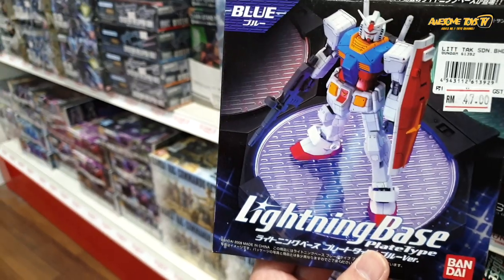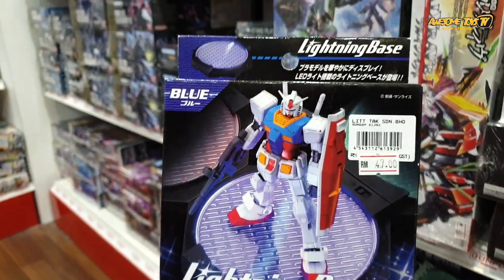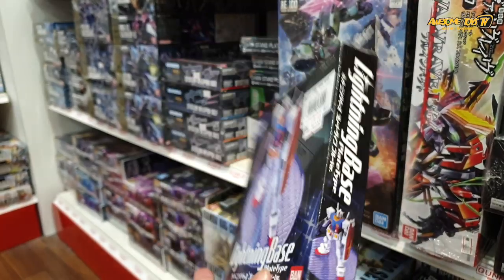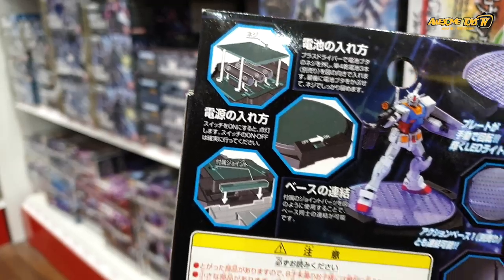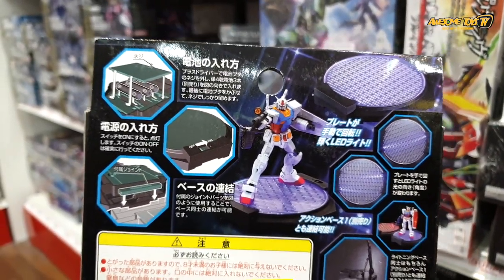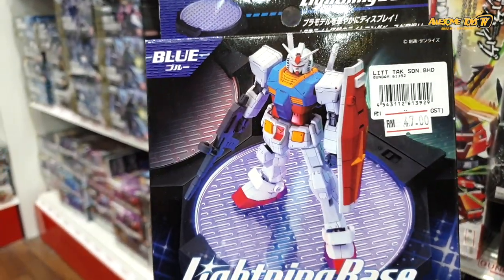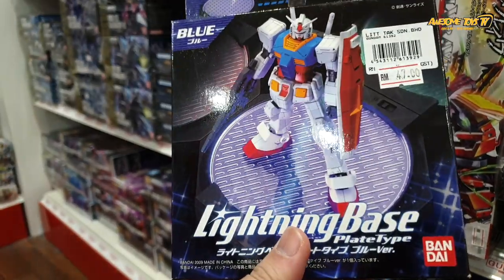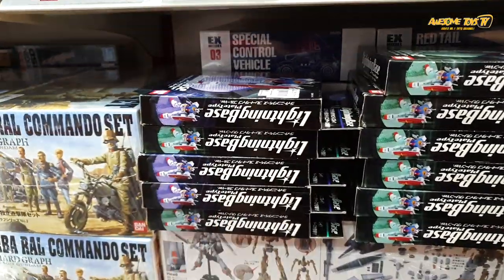Now this one, this is the Lightning Base. Lightning Base is something that I don't see very often, but nevertheless, Bandai did make this a few years ago. You should put in some batteries at the back and it's supposed to light up. So due to the reflective nature of the base, it's supposed to light up your Gunpla figures a bit nicer, I suppose. Maybe I'll get one just to see how it is. They actually have quite a lot of the Lightning Base here.